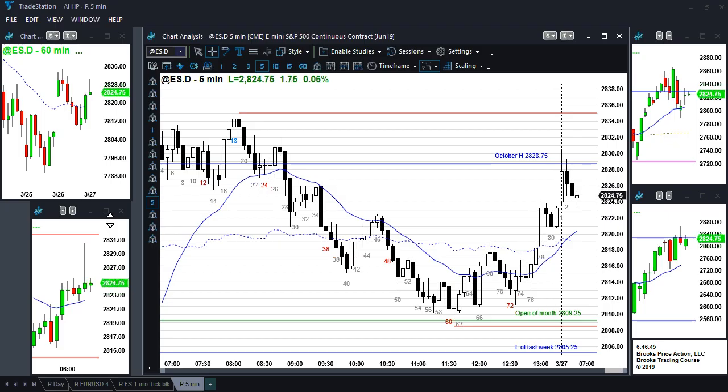Bulls trying to create a high 1, a pullback and a bull trend. They want to get back above the October high, and they also want to get up to the Globex high. And bears are hoping that this is a wedge and the high of the day. I think it's not clear yet.